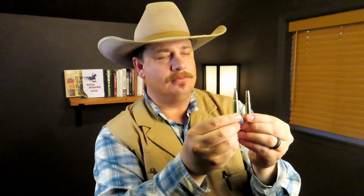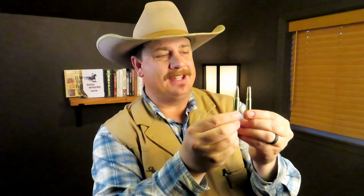So those are the two cartridges that I'm going to use. I'm really excited to see what the effect is on game. I've killed a lot of animals with a 30-30, but I've never killed anything with a 300 Savage. If I'm lucky enough to take an elk and a deer with these rounds, I will do my best to show you the results. However, I may not show you the detailed results on the animals because I don't want to get censored by YouTube for showing too much graphic stuff. But I will definitely give you a report on what the damage to tissue was on each one of these rounds.